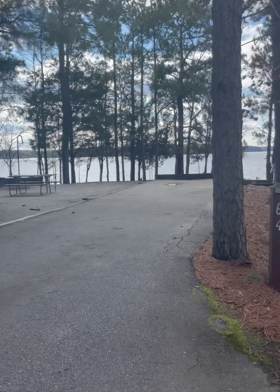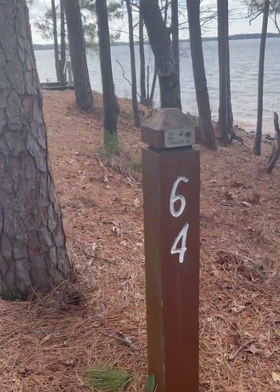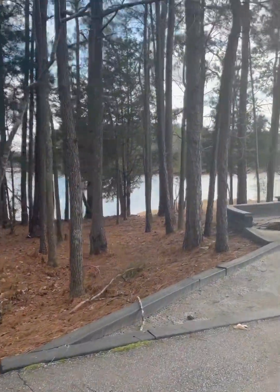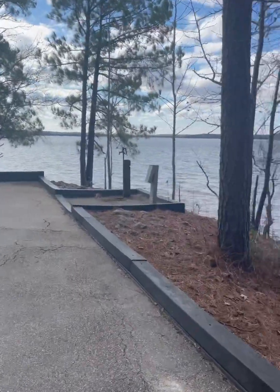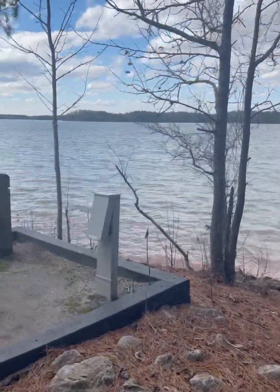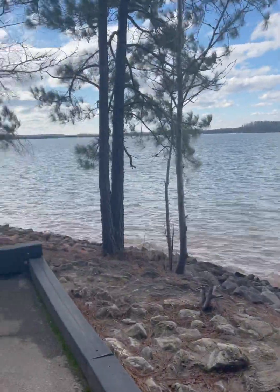Oh my gosh, well, we made it to our campsite. We are in campsite 64. It happens to be the top 10 campsite, and I can see why. It's absolutely spectacular. We're like all by ourselves. I mean, it's beautiful. And it's a little bit windy right now, and you can see how rough the water is. There's no fishermen out.